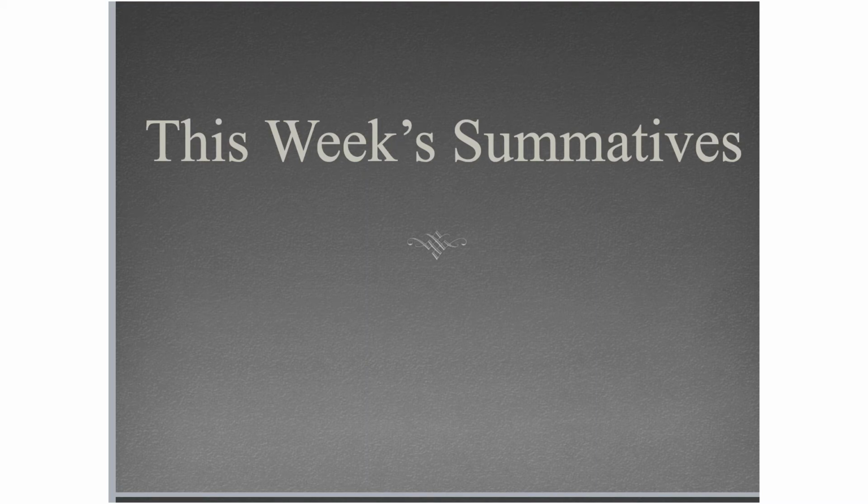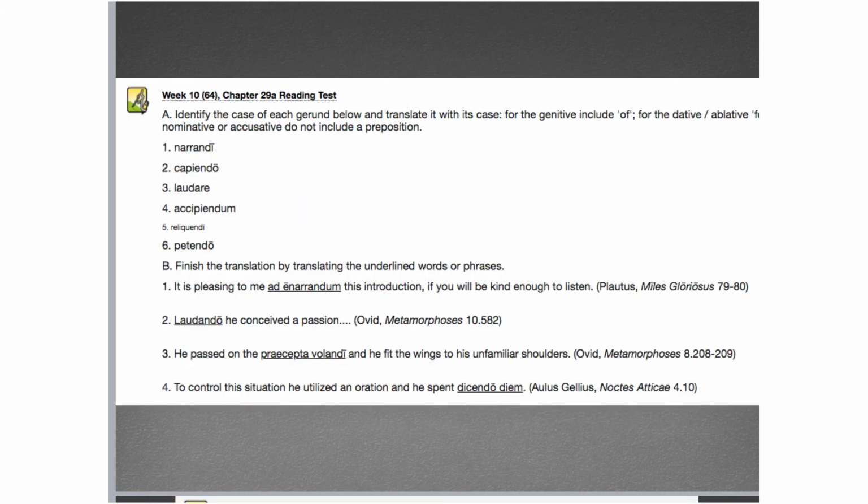Let's take a look at this week's summatives. You identify the case and translate it with its case. For instance, narrandi is going to be genitive of telling. Capiendo, let's make it ablative. It can't be dative. By capturing. You'll go on from there. Then you finish the translation by translating the underlined words or phrases. So it is pleasing to me ad narrandum, to tell, to narrate.